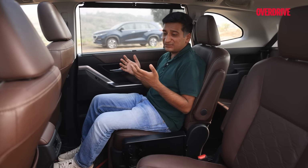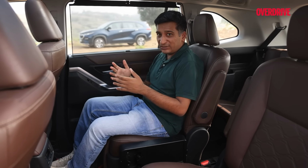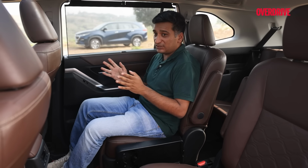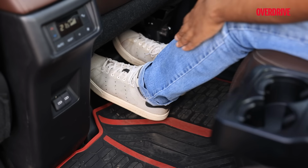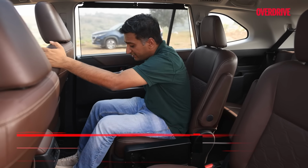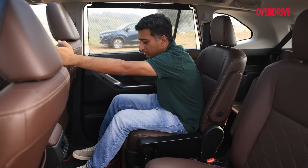Now, one of the main reasons why you might prefer the Innova Hycross over the Invicto is for the second row, where the two cars really do differentiate themselves. Not by much, but it's a noticeable difference. To start with, of course, the space and the adjustability, the amount of space that you can carve out for yourself is great. As you can see, there's a big degree of adjustment available to you.